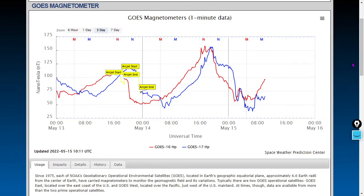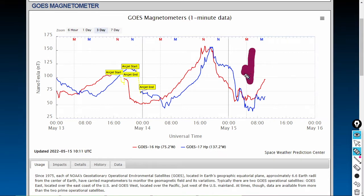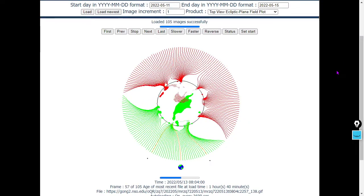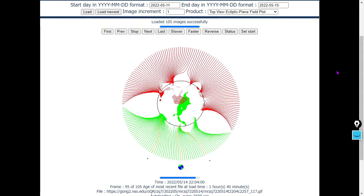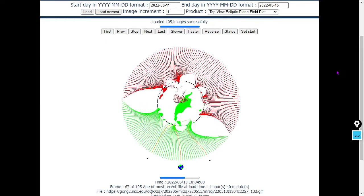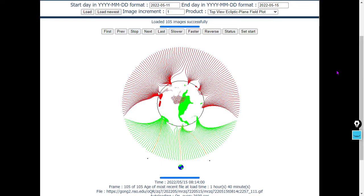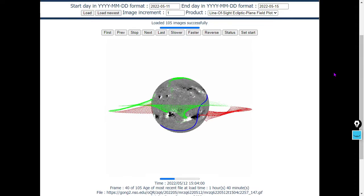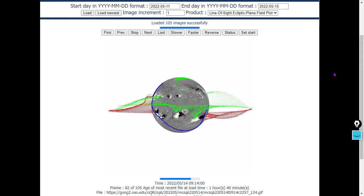Here's your GOES magnetometers over the past 3 days. And you can see these spiky readings happening here as we go from a higher density solar wind speed to a higher velocity solar wind speed. This is typical of coronal hole high-speed streams. And let's take a look at the heliospheric current sheet next. Earth remains in a North Pole current sheet. Keep in mind that data is nearly 2 hours old when we recorded the video and can change rather suddenly, such as with the formation of new sunspots.